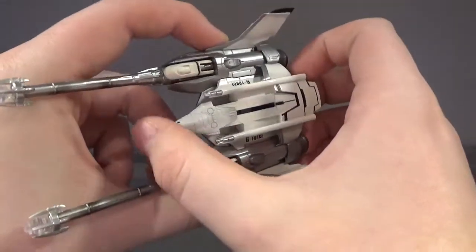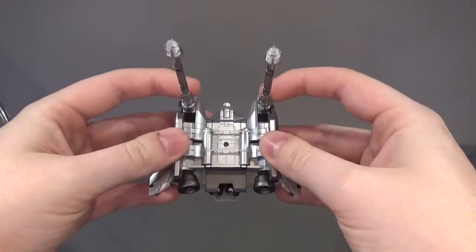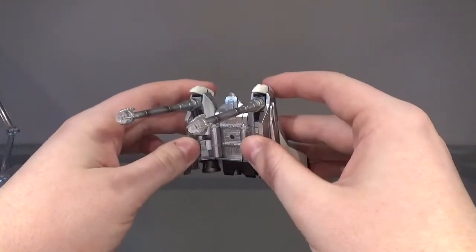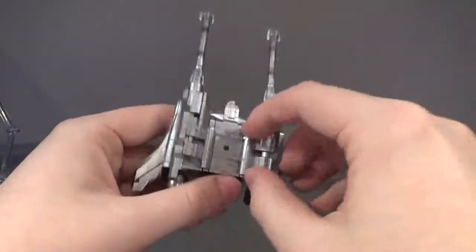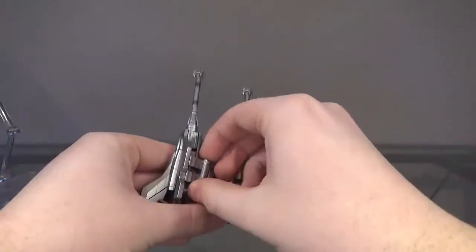So basically you just push the cockpit back like that, and you just bring the cannons down like so. And now you have the backpack mode, which isn't much right now, but we'll talk about that later on. Anyway, for these things, this is going to be for the backpack gimmick.